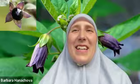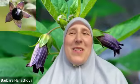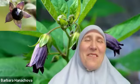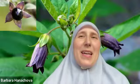And as I said in the message, we're going to be talking about Belladonna. As you can see, I have adjusted my background with the picture of Belladonna. Belladonna is a plant. The English name is deadly nightshade and the botanical name is Atropa belladonna.